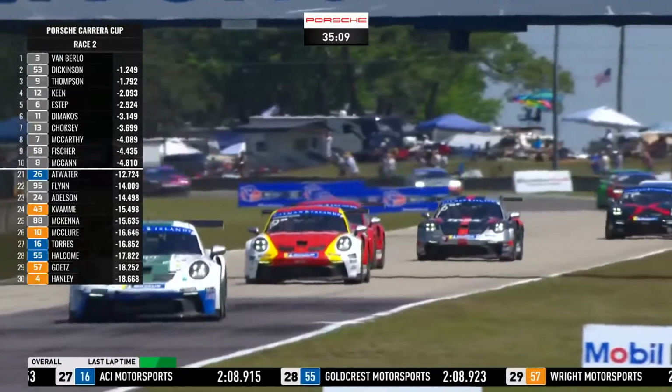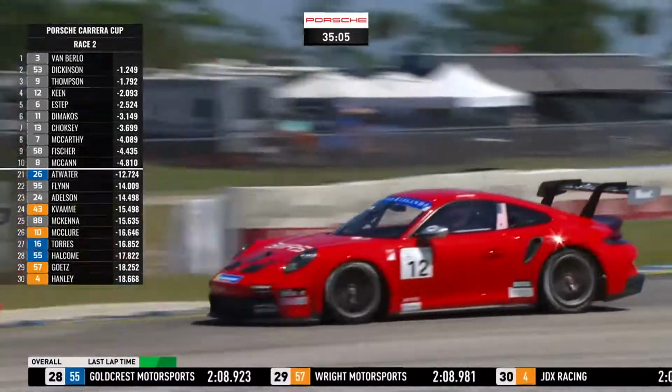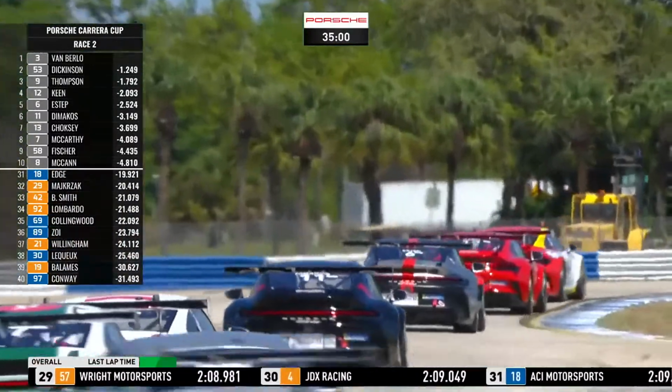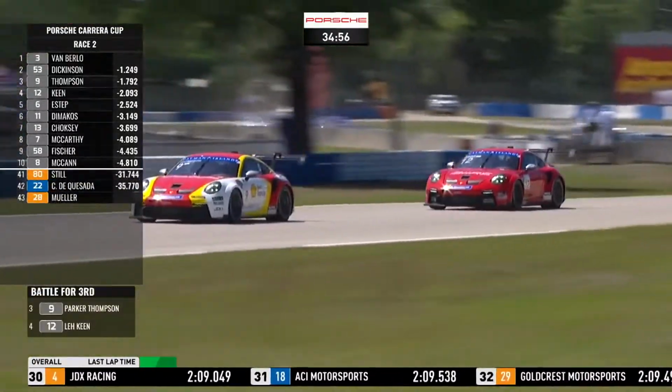Well, it was well deserved then, and he's doing himself no harm here, building a very strong reputation very early in his motor racing career. That's the car in 6th place, and the driver, Dimitri DeMarcos, that we're talking about there.